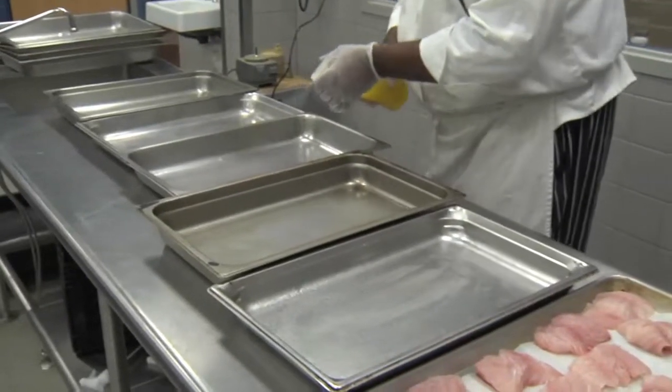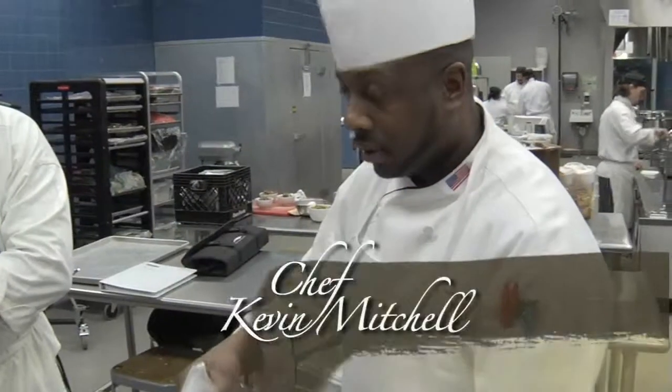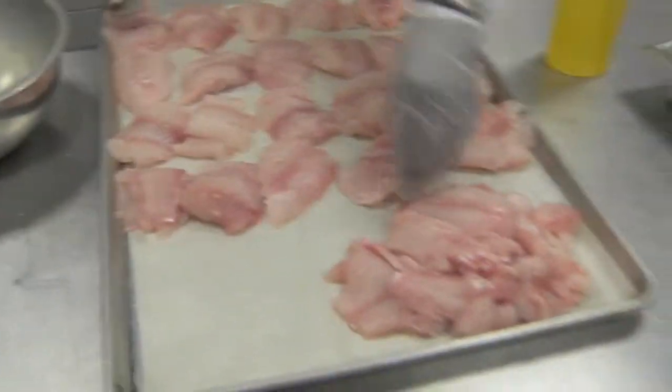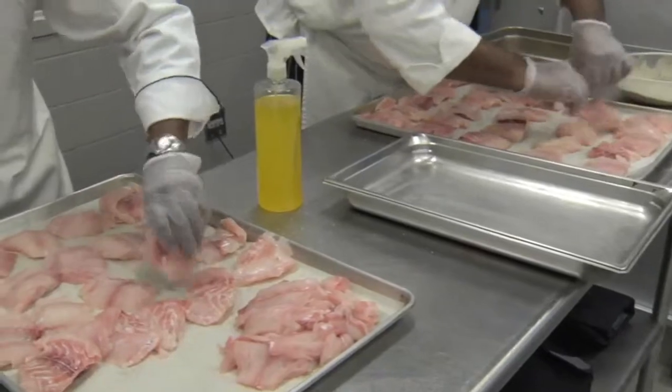Spritz the bottom of the pan, then we'll season this, and then we'll spray clarified butter over top of this, and then we're going to put this over top of the fish. We're going to line these in the pan, 3 across, 5 down, 15 pieces per pan.